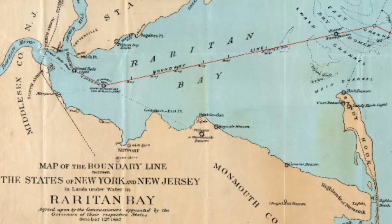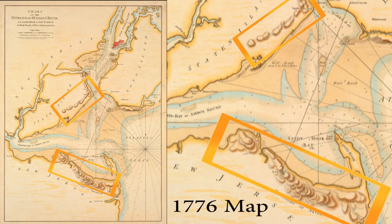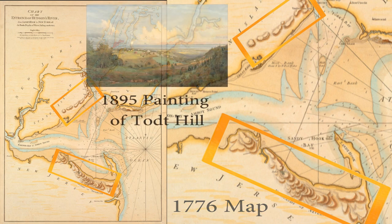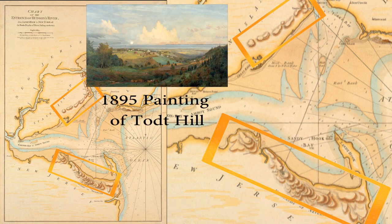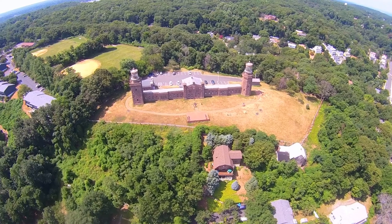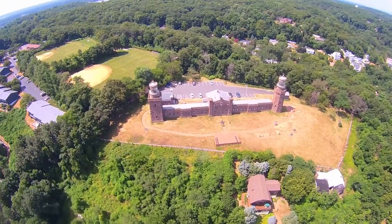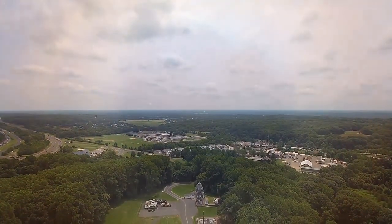Here's an old map from 1887 showing the survey that was done on behalf of both states to determine who owns what part of the bay, kind of roughly down the middle. And look how there are corollary hills in Staten Island, which are due north from our own hills. Todt Hill on Staten Island claims to be the highest point on the eastern seaboard, 402 feet above sea level. Our highest point is not Mount Mitchell, which is 266 feet, or the hill where the Twin Lights of Navesink is located. Nope. The highest point is Crawford Hill, upon which the theory of the universe was formulated.